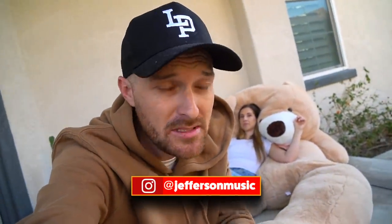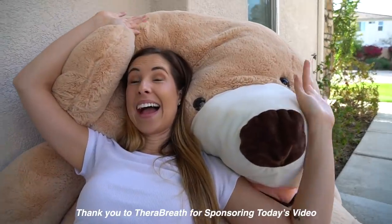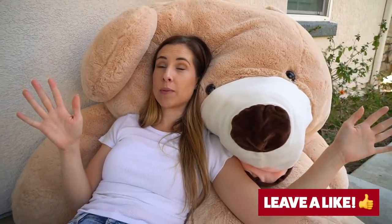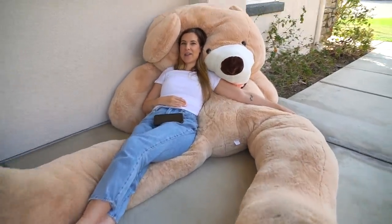As you guys can see behind us, we have the world's biggest teddy bear. I'm talking this thing is probably 6 to 7 feet tall, and we're about to pull the biggest prank on our kid today. I am so excited. Okay, so we know this is not a new prank. We've actually seen some of our friends, the Fish fam, the LeBrant fam, and the Ace family do this prank before, but we thought we'd give it a try. We are gonna pull a big prank on the kids.